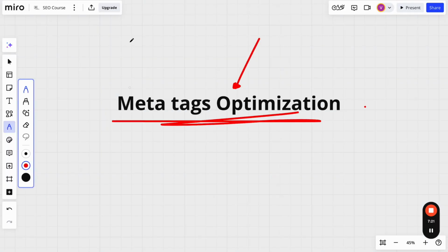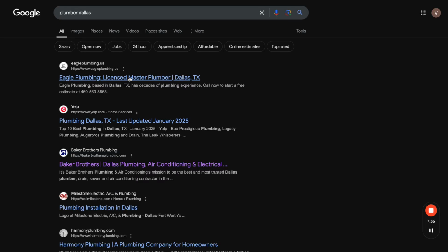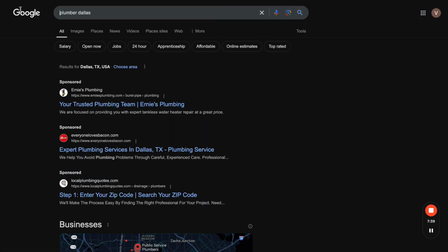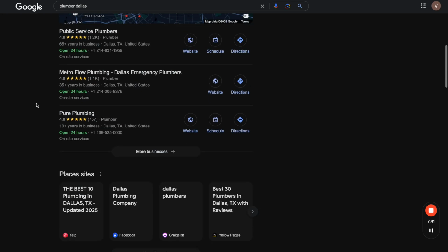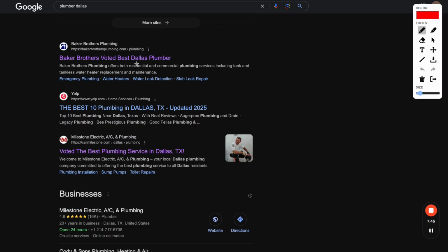Meta tags, the title and the description. Optimize them both for the user experience, so when they're scrolling through and skimming, it catches their eye and is interesting. And then of course, optimize for SEO. And optimizing for SEO is quite simple, right? Look at what people are doing. Search for your main keywords, let's say this is your main keyword, and see what Google is valuing. From what I see here, of course, adding the location and adding the word plumber, or the plumbing, right? Just copy what's working. That's essentially it. And of course, sprinkle in your keywords.